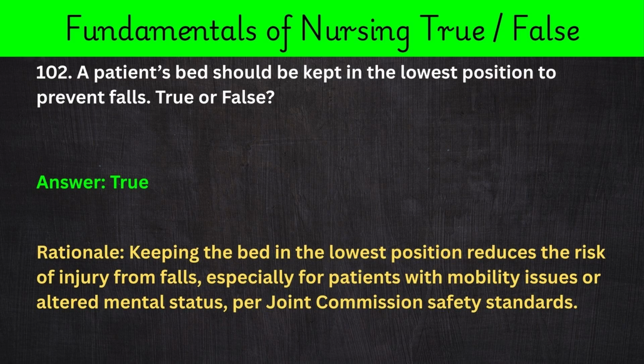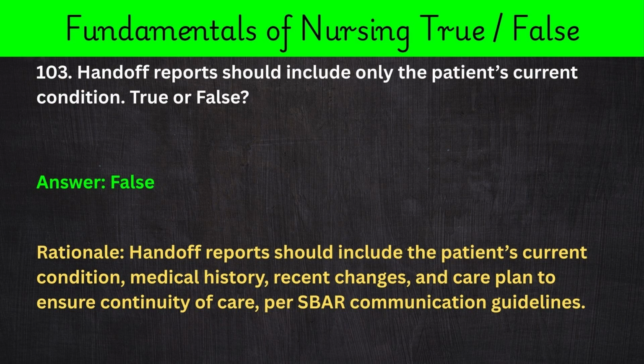True or false? Answer: true. Rationale: Keeping the bed in the lowest position reduces the risk of injury from falls, especially for patients with mobility issues or altered mental status, per Joint Commission safety standards. 103. Handoff reports should include only the patient's current condition.